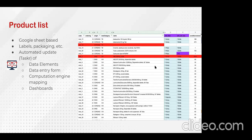And what we've done is based on this product list. So it's a very basic product catalog on Google Sheet. Based on this, we've been able, through a script in Tasker, and Tasker is a tool that allows you in DHIS2 to script in JavaScript and automate tasks in DHIS2, that is available on the DHIS2 App Store, to automatically configure data elements, data entry forms, computing engine mapping, and dashboards. I will show you right after the results of these automated tasks. So again, the goal is to maintain a centralized list of products and to update all the configuration of the DHIS2 based on this centralized product list.